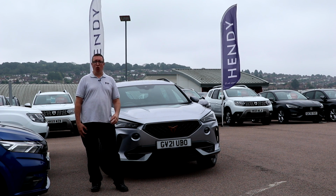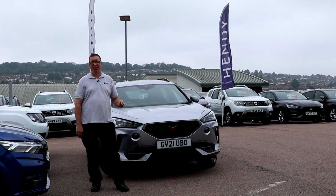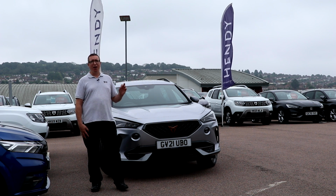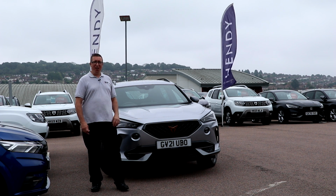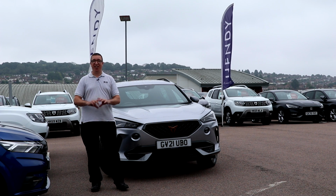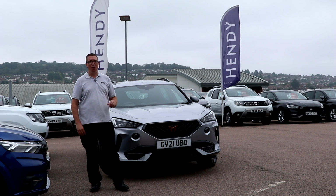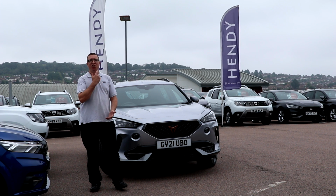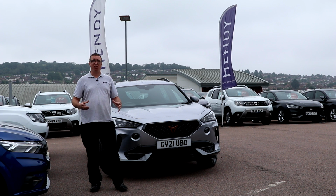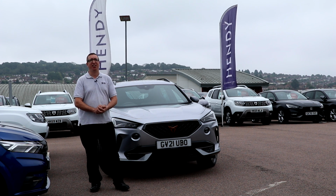So what I've done, trying to prove or disprove this, I've set a nice route around Sussex. It's around 100 miles to various tourist attractions. I'm going to park up, try and take a picture of this cool looking car with said attraction, and just travel around Sussex. So I'm really looking forward to getting in this car, and we're going to discuss pretty much everything we can. So that's from looks, the tech, the driving experience. There's a lot to be included in this video.